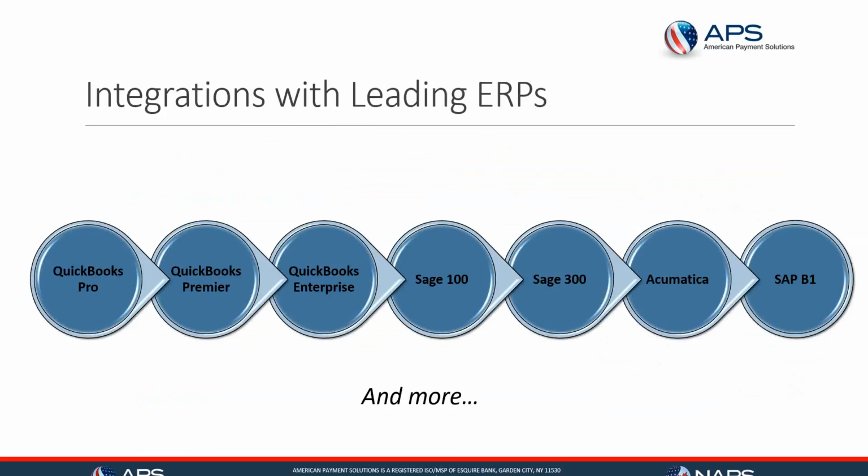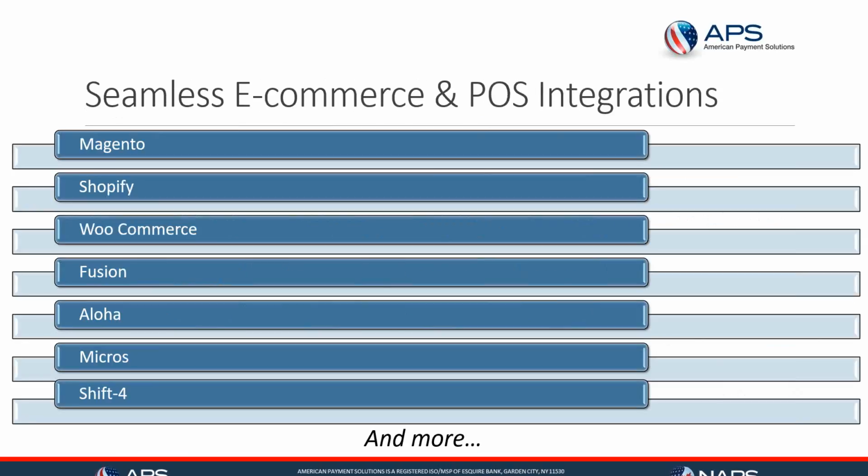So we do have integrations with a number of ERPs, including the QuickBooks Pro, Premier, and Enterprise, Sage 100 and 300, Acumatica, and SAP Business One, and more. You can see we have a number that are in development right now. And then we also have some other integrations. I'm going to ask Bryce to talk to this slide.